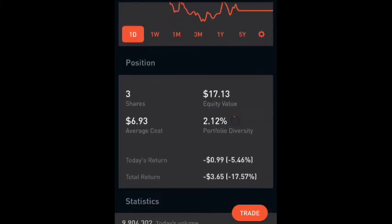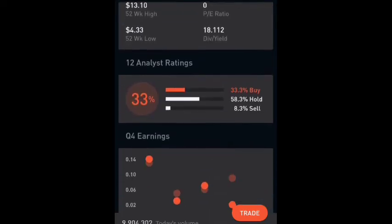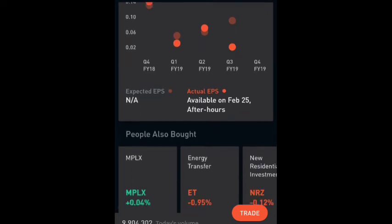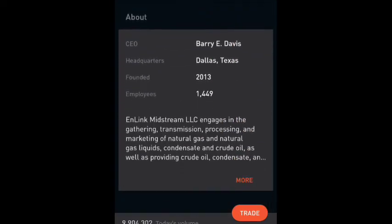My average cost is $6.93, but it's currently trading at $5.71. Again, this is another monthly dividend paying stock. I received the dividend on November 13th. Well, I take that back. I don't think this is a monthly payer. I think this is a quarterly payer. So I stand corrected, this is a quarterly payer.